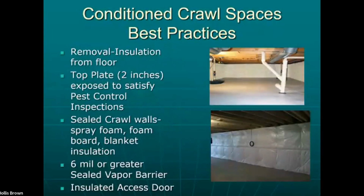All right, conditioned crawl best practices. Again, the insulation ought to be removed from the floor. Top plate 2 inches exposed to satisfy the pest control inspections. So really, they want to see the top plate, and then they want to see 1 inch down on the wall. With 2 inches, they'll let you get away with 3 inches. They'll let you get away sometimes with 1.5 inches. But as a general rule, what they want to see is 2 inches. They want to see the top plate, and they want to see a little bit of that block wall. That way they know if any of the termites are tunneling up the wall, building the tunnels to get up to the wood structure.